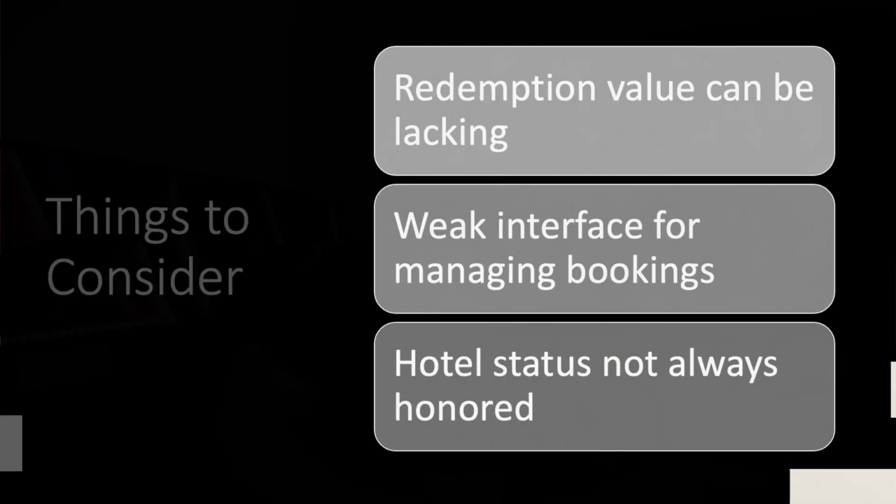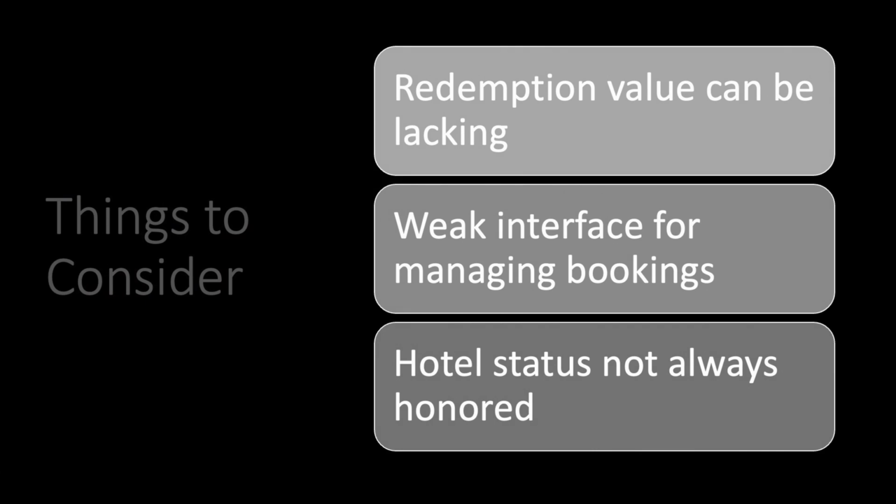But of course, what goes up must come down, and there are some downsides to using travel portals as well. So let's take a look at this to get the well-balanced view. And when it comes to the cons, the things you should keep in mind, for me, it's going to be redemption rate, lack of user interface for post-booking edits, and then your status is not always getting honored.